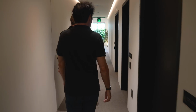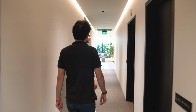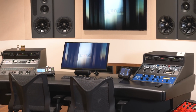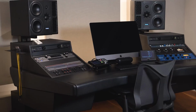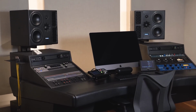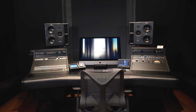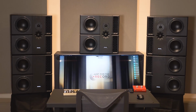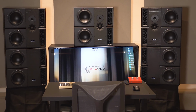How many rooms do you have? We have 5 rooms. We have 2 big rooms with a vocal booth attached, and then we have a smaller room with a vocal booth attached. And we have 1 production and mix room that doesn't have a vocal booth, and we have 1 Dolby Atmos room, which just got added end of last year, which we're very excited about because it's a cool format. Are you getting any demand for it? Yeah, that's actually one of our most popular rooms at the moment.